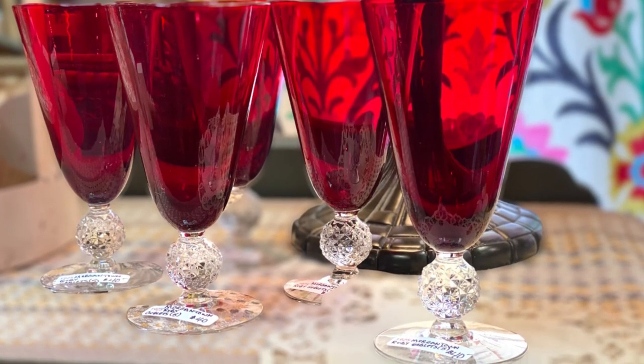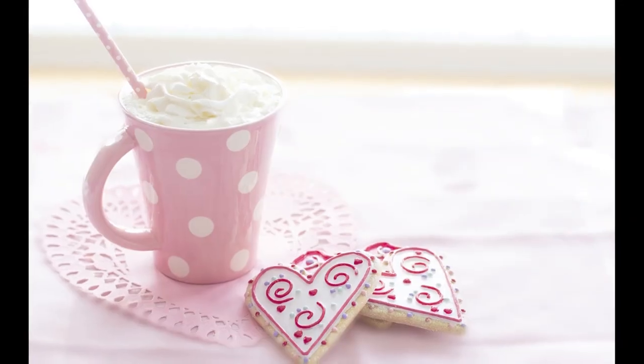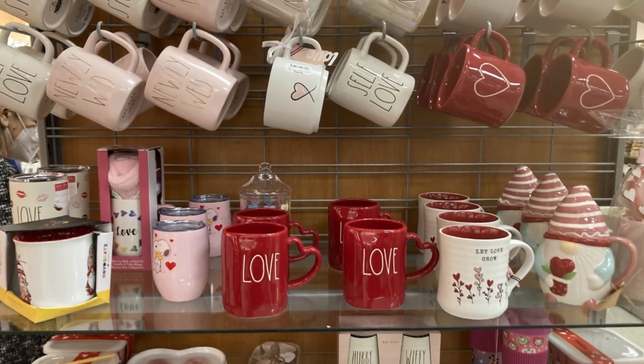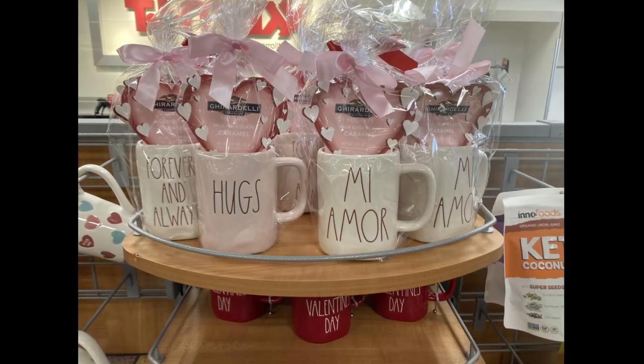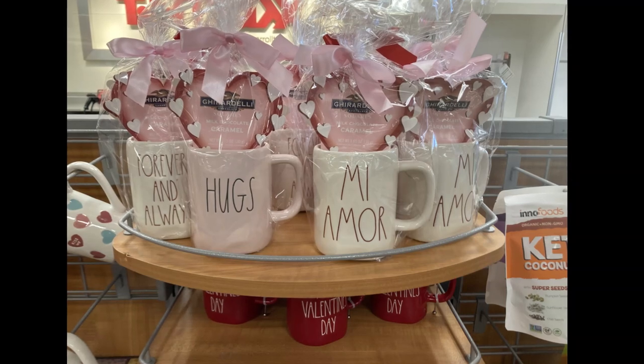This one's from the Shabby Chicas. And then, of course, coffee mugs. You can find these anywhere. And these are also fun to just take a clear cello bag and kind of wrap around it like an Easter basket, but tuck some candy down in it and tie it with a pretty bow. And then you have an instant gift for your customers to grab and go.